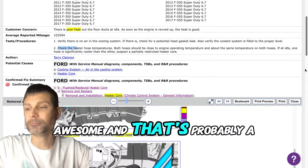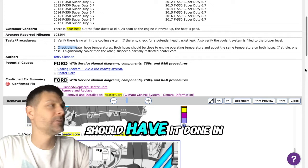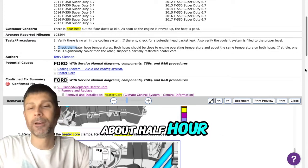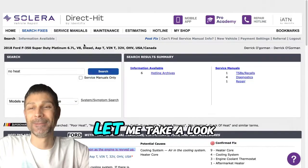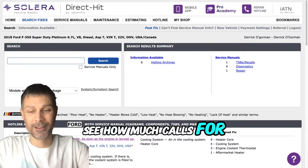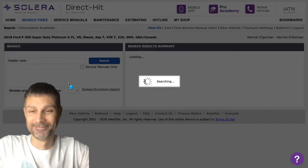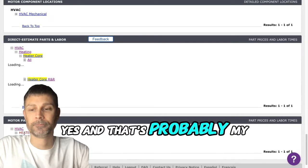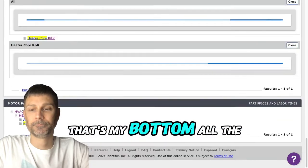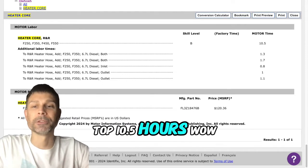Awesome. And that's probably a real easy fix. You've got to tear the whole dashboard out to get to it. They should have it done in about half hour. Now, let me take a look here and see how much it calls for. It'll take you longer than a half hour to tear the dashboard out. Yeah, it's a lot on this one. And I'm guessing that's probably my problem, if my bottom hose is hot. 10.5 hours. Wow.